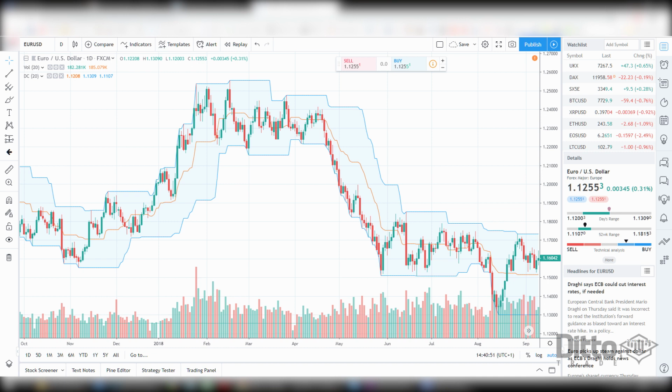One way we can use the DNC channel to trade is by paying attention to the market price and its relativity to the middle band. When price is below the middle band, we can look for opportunities to short the market, and when above, we can look for long opportunities.